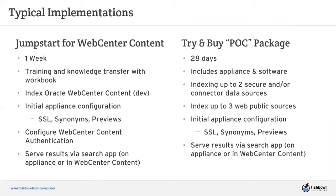We typically do this in dev during the Jumpstart, since it's the best practice to set everything up in dev first, but then also configuring the Mindbreeze appliance for things like SSL, synonyms, document previews, configuring the authentication so that you can have secure search, so setting up the auth for WebCenter content, and then configuring serving generally inside of WebCenter content using a search app, but you can also serve this right off the appliance directly.